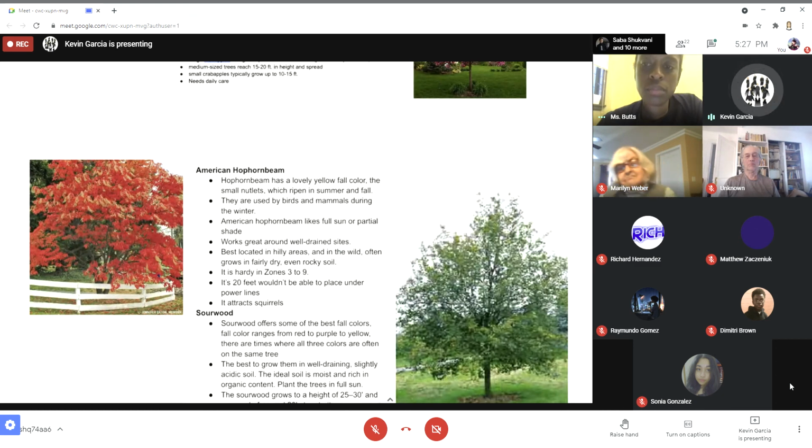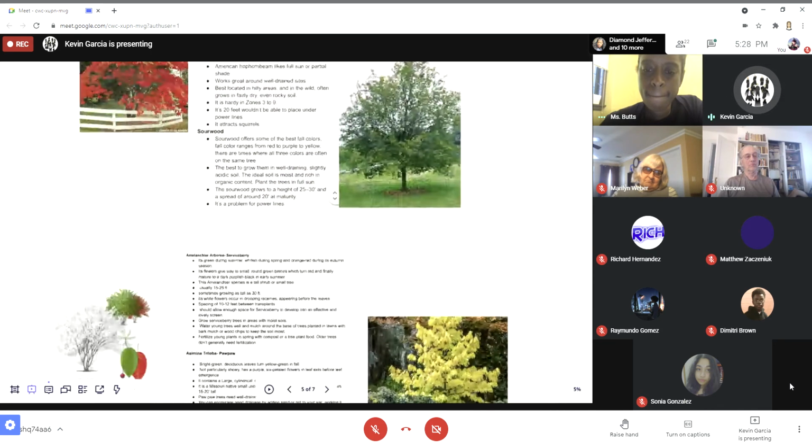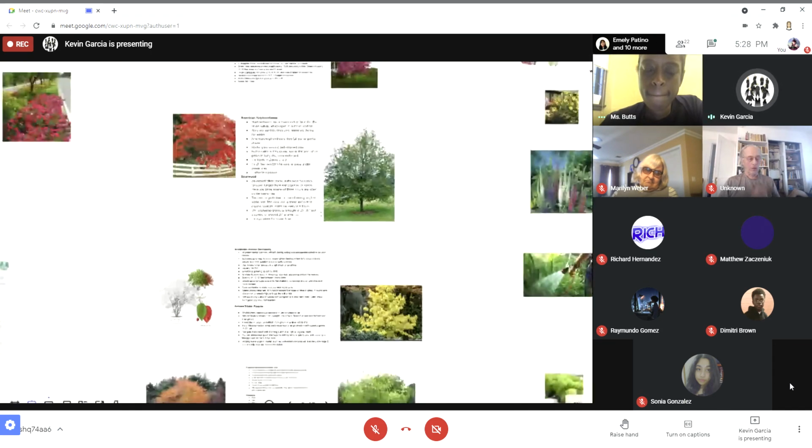Another thing is that this tree is great around well-drained sites and areas, and it could also cover different types of shading in locations that need it. So these are the most research we found about all these trees.